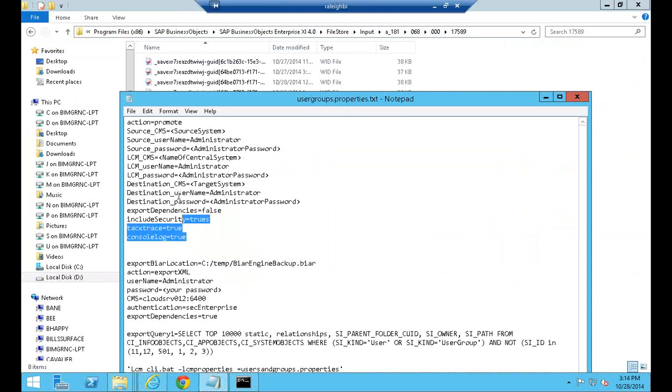It contains a sequence of instructions for the LCM CLI.bat command. So in this properties file, the first instruction would be an action which says promote, and then I select the source system, and I select the destination system if it's a CMS to CMS transfer. Or I can also select a bar file location if I want to export the BI content as a bar file. And then I need to specify an export query, which contains the information of what BI objects or what BI content needs to be exported. In this case, my export query selects a few objects, a few users, and user groups. So I created this properties file, gave it a name, usergroups.properties, and saved it.